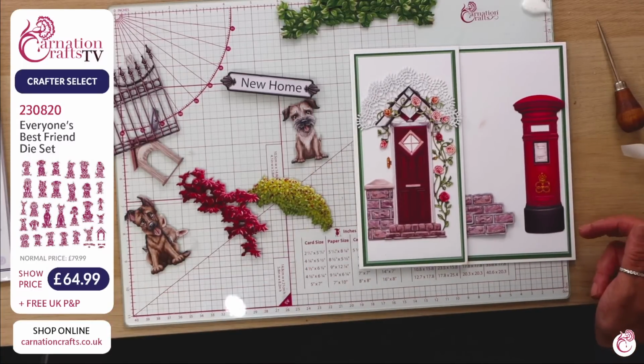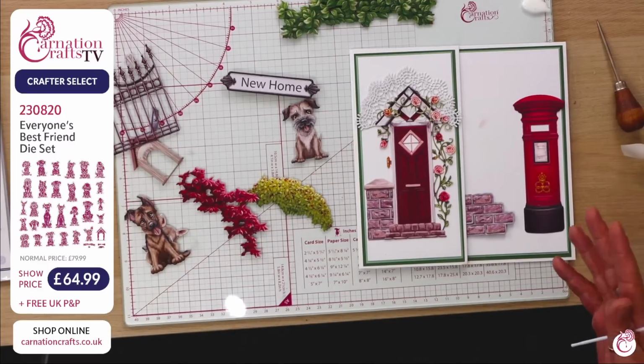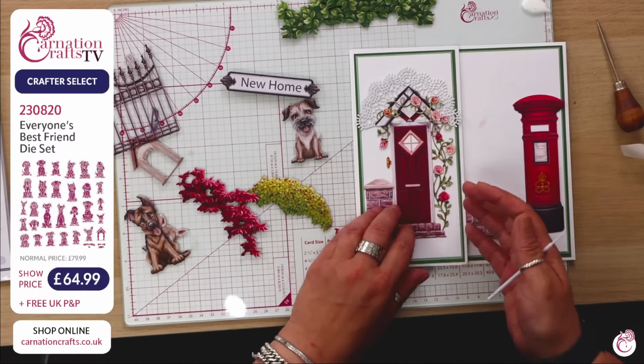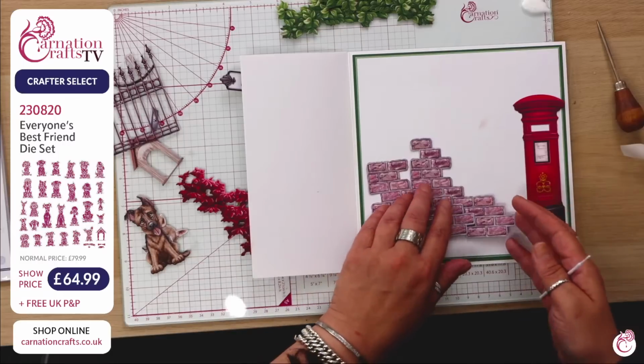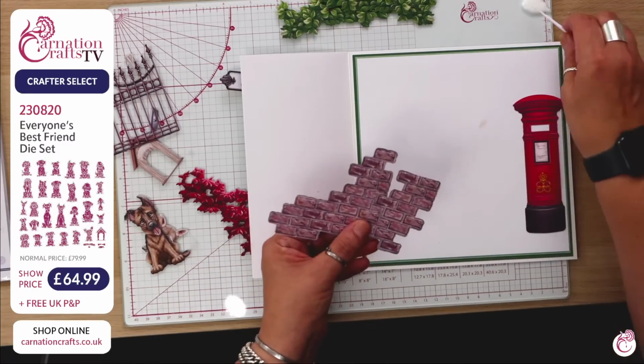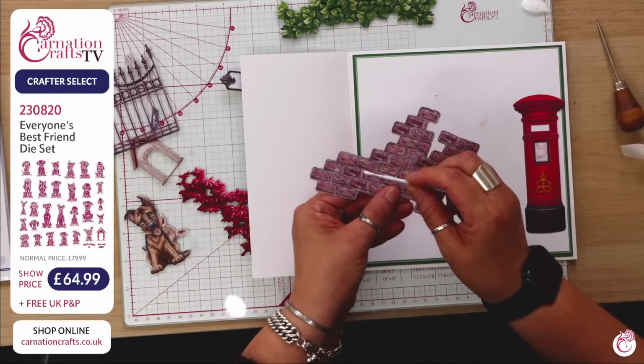Linda Stevens, does anyone know which collection the wall is from? Yes, it's from Just Passing By. We did have a number for it a minute ago and I can't remember. Sorry, Miss Taz, did you get rid of it? It's Just Passing By. Just whip to the Carnation Crafts website, type in Just Passing By and you will find it there.